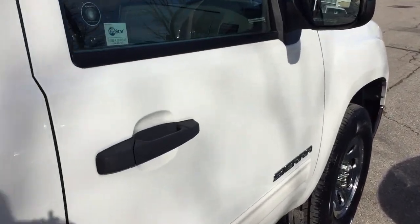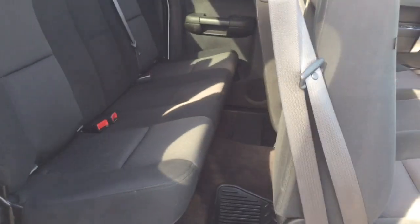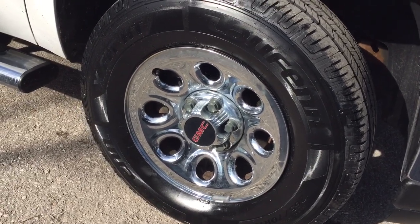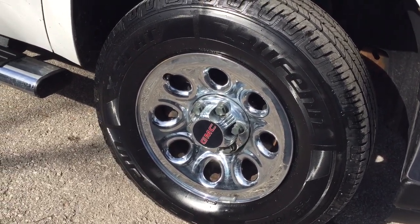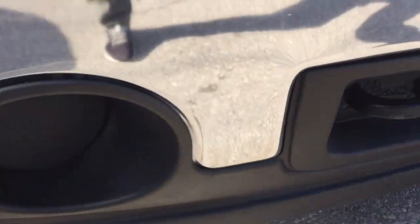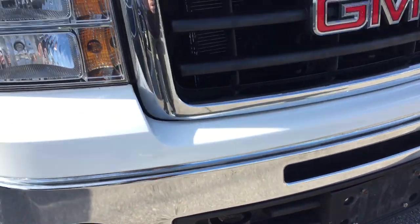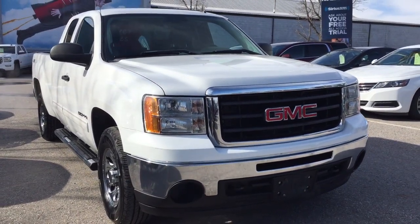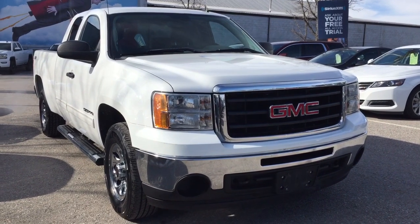And just to demonstrate how you would get in and out, open that door and pop that open for yourselves as well. And there's a better look at those 17-inch chrome aluminum wheels. Chrome front bumper. And you've got the front tow hooks there. And that's going to complete your look around the 2011 Sierra four-wheel drive Nevada Edition.